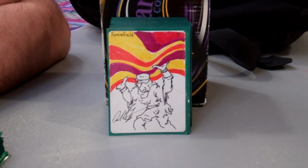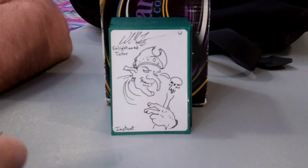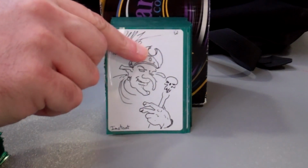This is a colored force field from Dan Frazier at Denver also. He specifically asked if he wanted it to be done exactly as the card, and I said as long as I could identify it, so he added a lot of color, made it a little rainbow. Enlightened Tutor, also by Dan Frazier, picked that up in Denver. He doesn't seem to do a lot of shows.